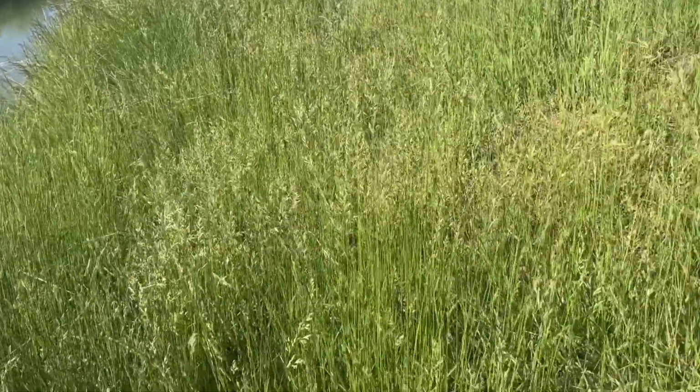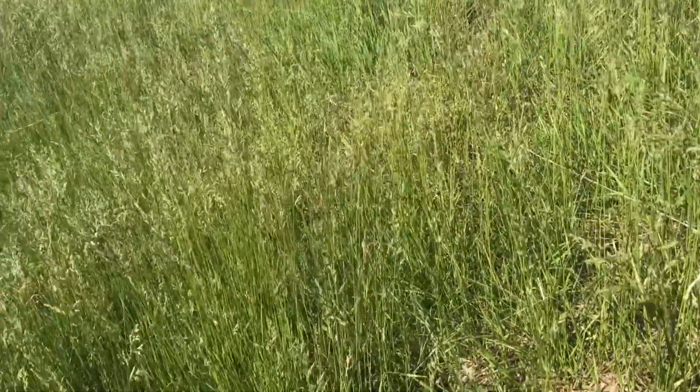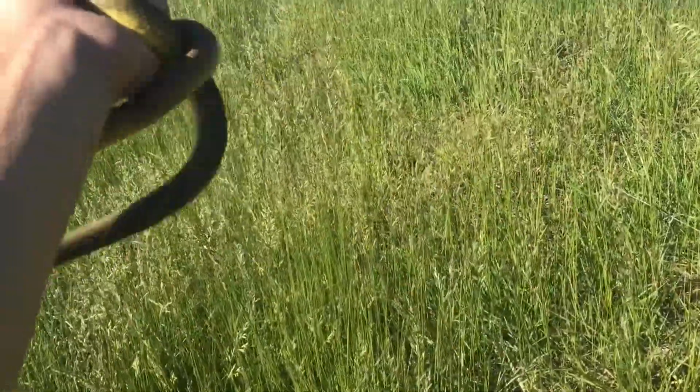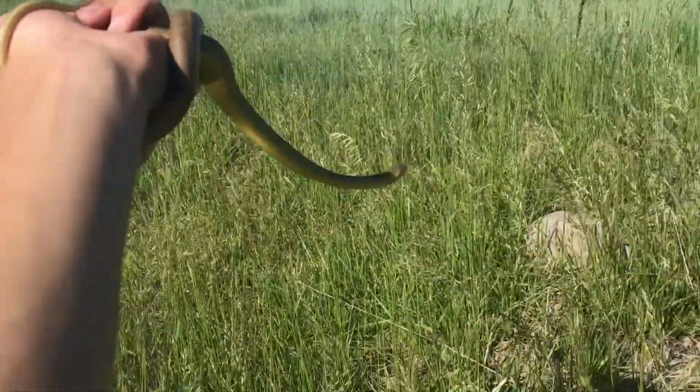All right, well, it's about 8:30 in the morning. Today the high is a little bit lower than it has been the last few days, which normally it's been like in the 90s the last few days, high 90s. So I got out this morning, it's about 8:30.